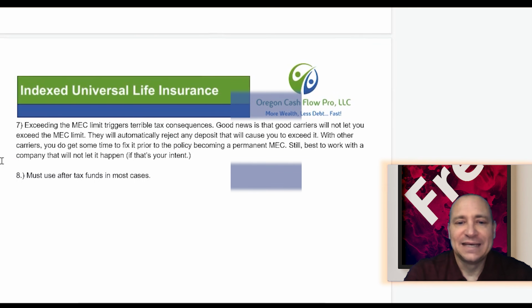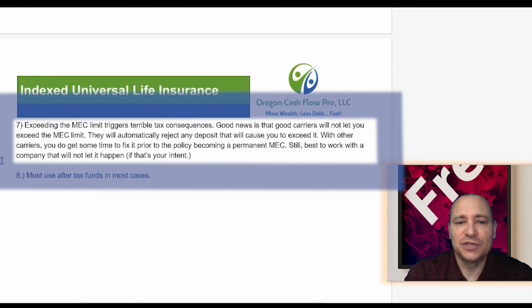Number 7, exceeding the MEC limit triggers terrible tax consequences. The good news is that good carriers will not let you exceed the MEC limit. I talked about this a little bit earlier. They will automatically reject any deposit that will cause you to exceed it. And with other carriers, you do get some time to fix it prior to the policy becoming a permanent MEC. Still, it is best to work with a company that won't let that happen anyways.